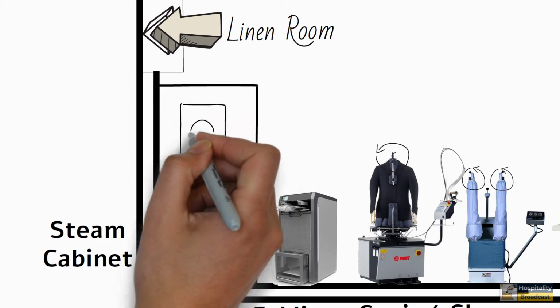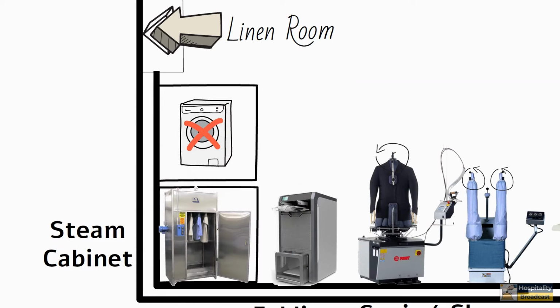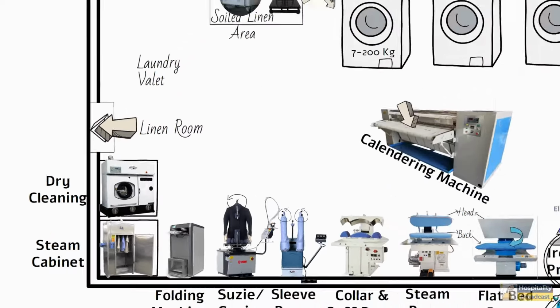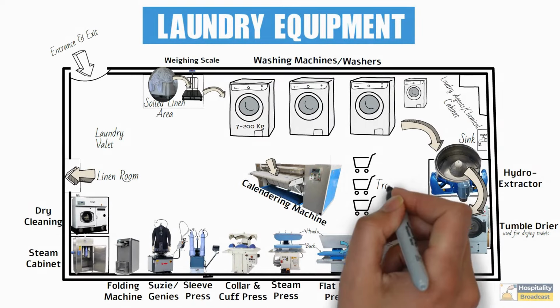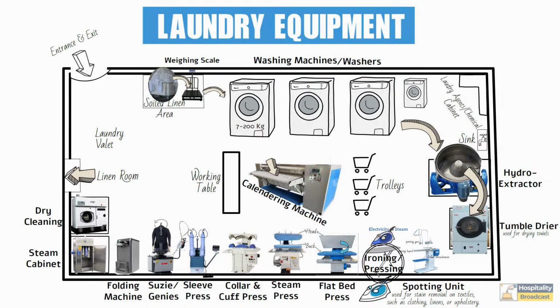Some of the fabrics or garments cannot be washed in washing machines or with water. For these we have dry cleaners or dry cleaning machines. Lastly, we have various linen trolleys, carts and working tables.